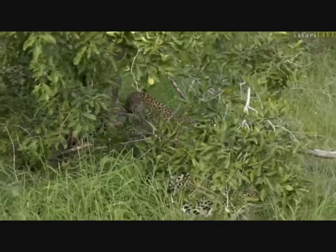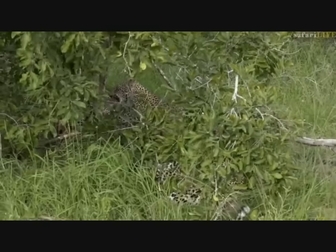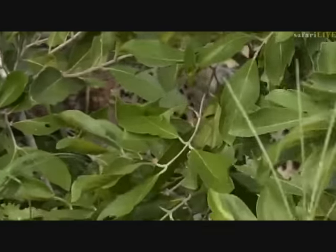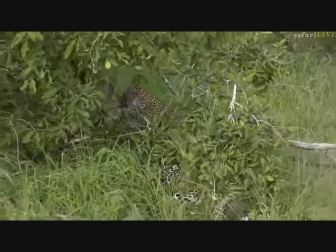You can just see that slight movement, even facing her head towards the carcass, means that she's probably getting quite hungry, and I'm quite sure Hosana's had the majority share of this carcass so far.